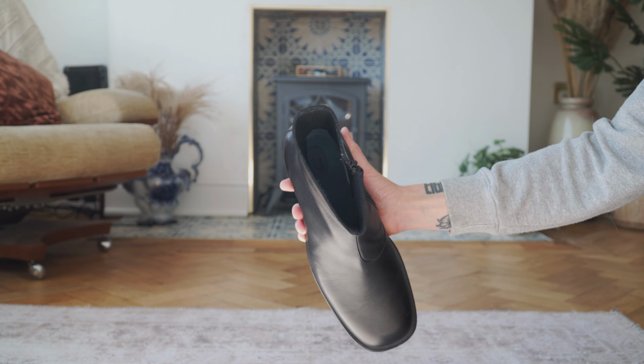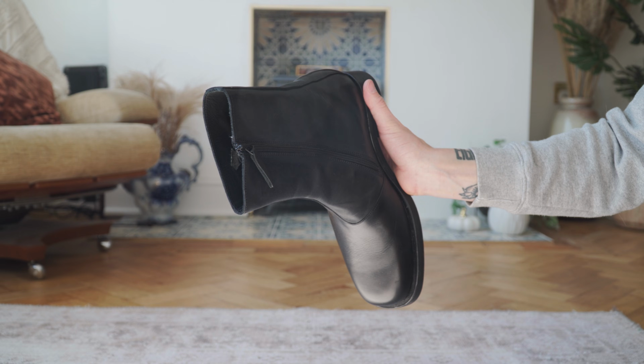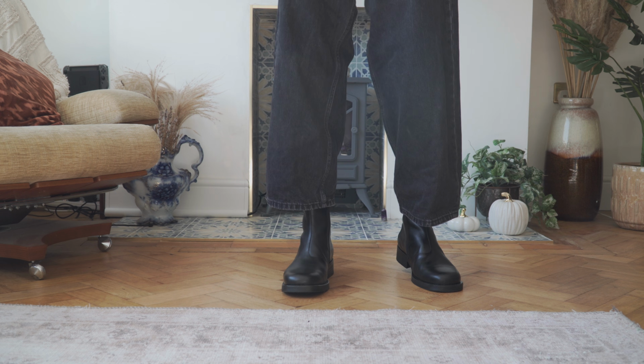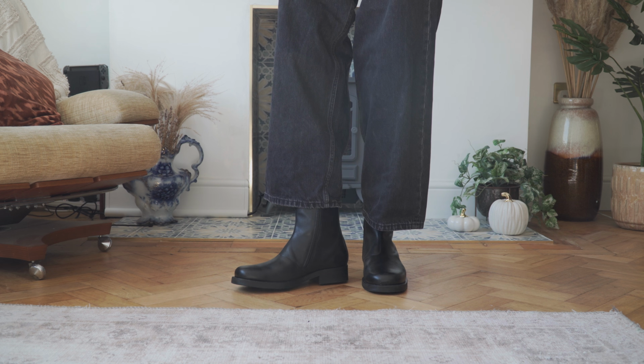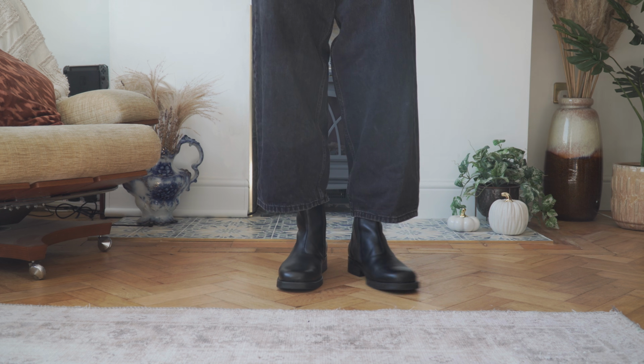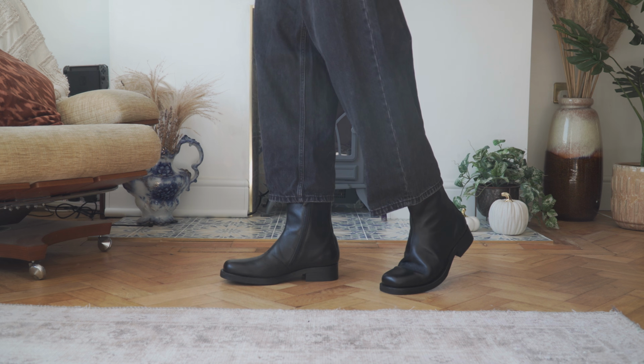They're different to everything else I have in my collection, with that square toe design and no laces. I tend to wear them when I'm trying to look a little classier, with a pair of trousers or white denim and a shirt, but they work just as well as a casual boot as well. They're insanely comfortable, easily the most comfortable shoe on the list.